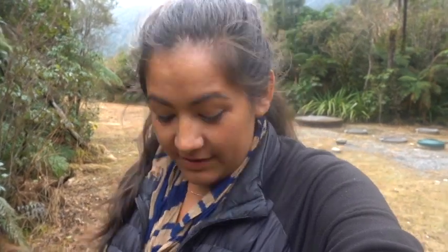Camera in a couple days, mostly because I've pretty much just been driving, but I made it down almost halfway down the South Island, and I am at my first glacier ever. I'm at Franz Josef Glacier, and I'm really excited to see my first glacier, so I'm going to start walking towards it, and I just have to tell you, the drive-in was absolutely beautiful. I've seen a few waterfalls so far, and I'm really excited, so let's go.